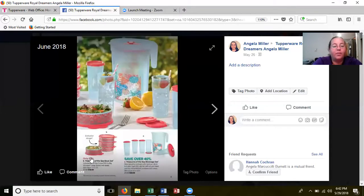You'll also see we've got those treasures of the sea bowls. Those are Big Wonders bowls is what they are. They just have a design around the outside of them. But they're really great for having that salad on the go, okay?